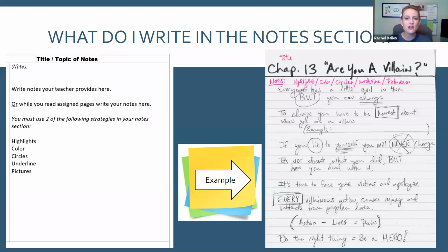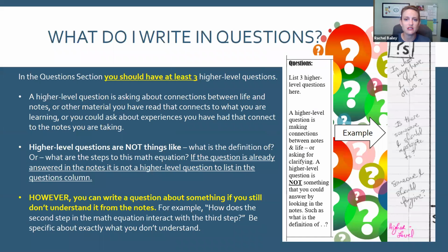Okay, so then you're gonna have a column on your notes for questions. On your notes, you wanna write 3 higher level questions, okay? And here's what those higher level questions do. They connect to life, they connect to other things that you've read, or they clarify specifics from what the lesson was about. Okay, so here's the deal.